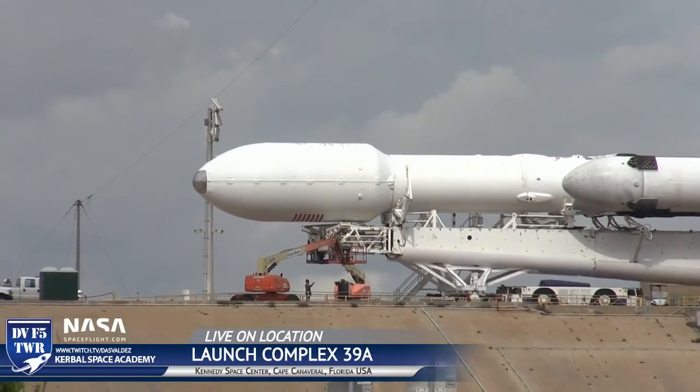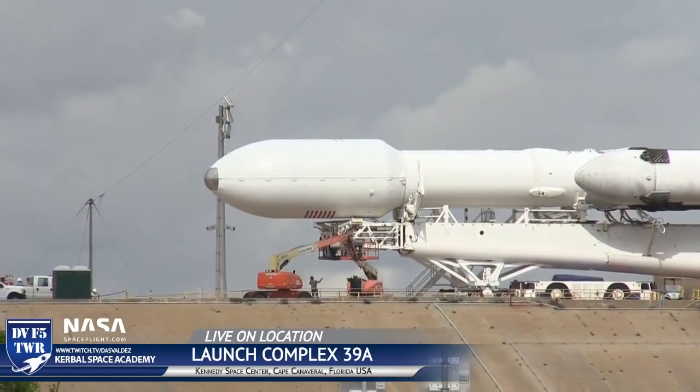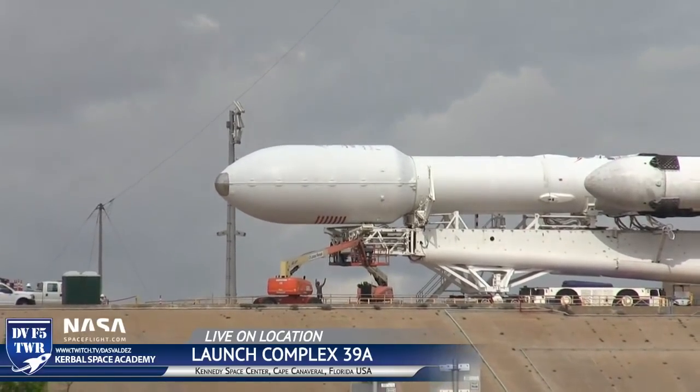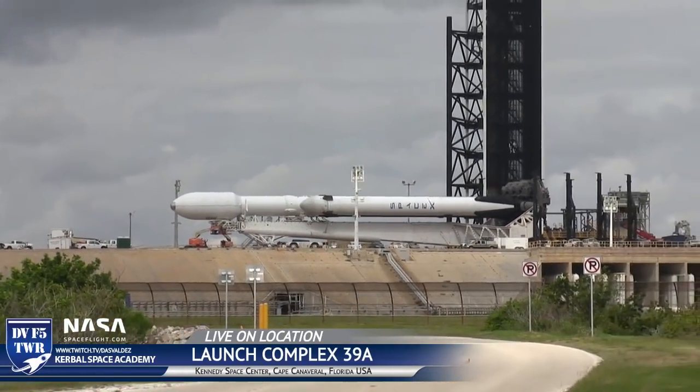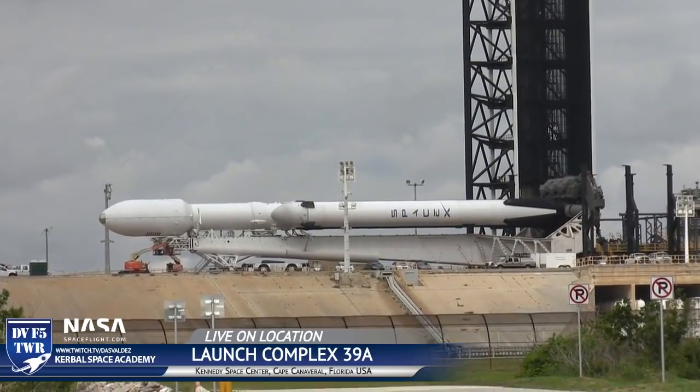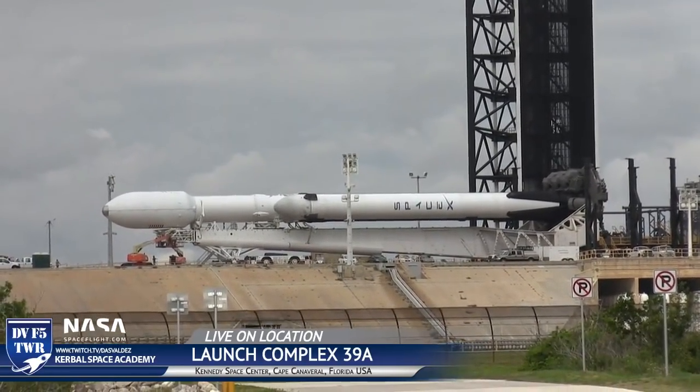And for scale there, chat, do you see the human underneath the payload fairing there? You can see the person standing underneath the payload fairing. Let's zoom out so you can get a sense of scale on that rocket. Do you see the human being there underneath that payload fairing? I just zoomed in on him. That's how big that rocket is.